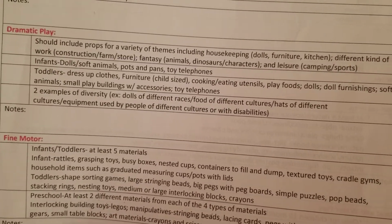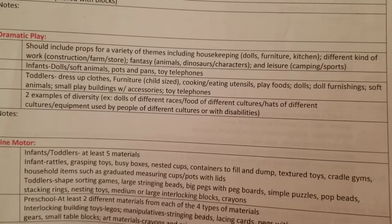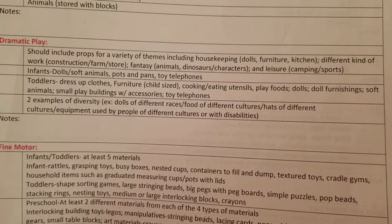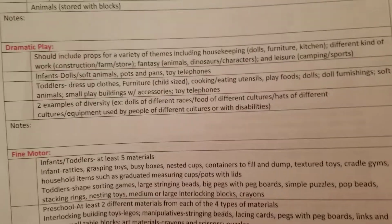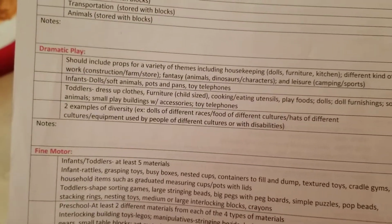And then two examples of diversity: examples of dolls of different races, food of different cultures, hats of different cultures, equipment used by people of different cultures or with disabilities. So this checklist tells you exactly what you should have in your dramatic play area.